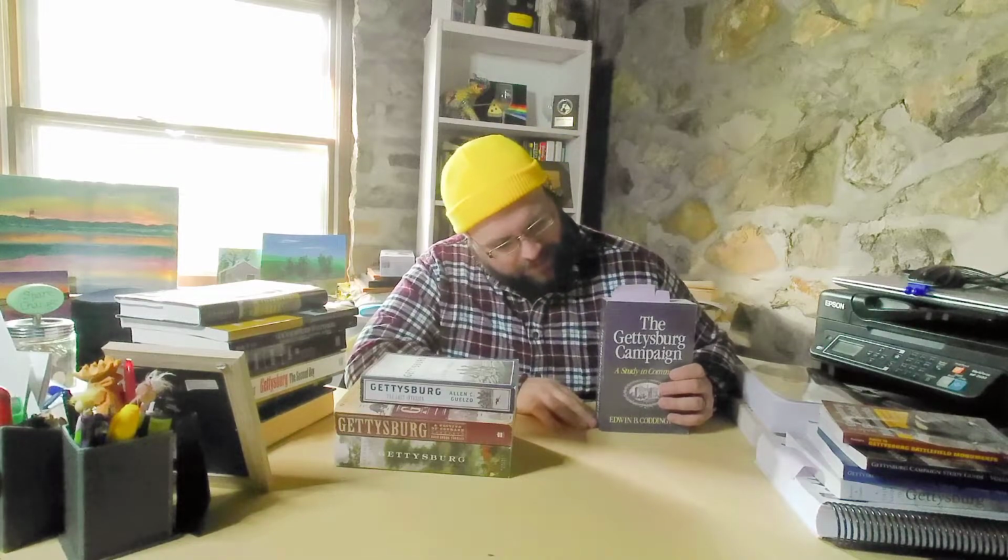Next one up. If that was the Ten Commandments, this is the Old Testament. Of course, Edwin Coddington's The Gettysburg Campaign. This book is by far the most detailed book about any part of history I've ever read. This book goes into so much depth about stuff that you didn't even think of, you didn't even know about. I love this book. This is always a go-to. I will give you a warning. It is a little on the drier side.